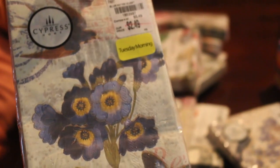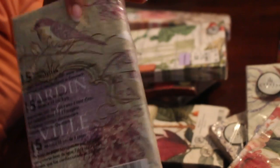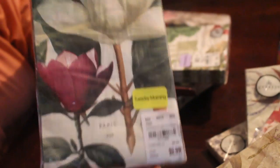They're all with different prices. Most of them, some of these bigger ones were like $1.39, I think it was. And then I got 1 pack for 53¢, and one for $1.08, something like that. So it just depends on which one it was. I think the 249s rang up $1.08. I think. I can't remember. But that makes it worth it.